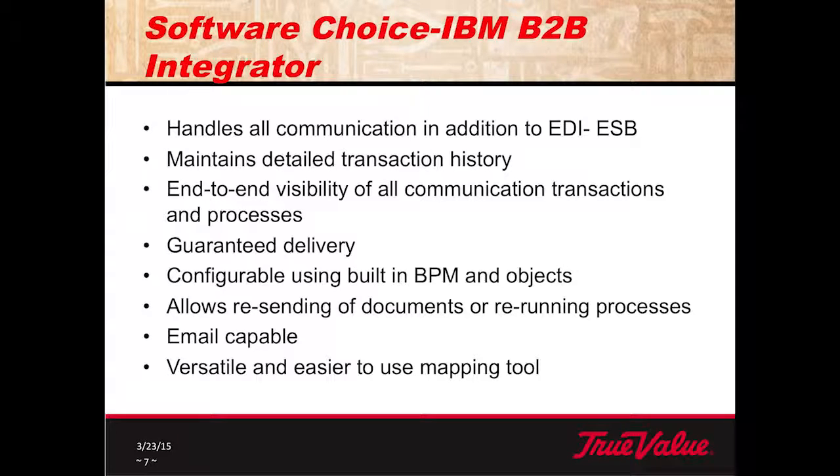So in looking at all of these software offerings, most of them were strictly EDI-centric. They didn't offer a lot of functionality outside of the EDI arena. And IBM B2B Integrator ended up being the most versatile piece of software we found. Some of the benefits we saw: it handles all the communication in addition to EDI.